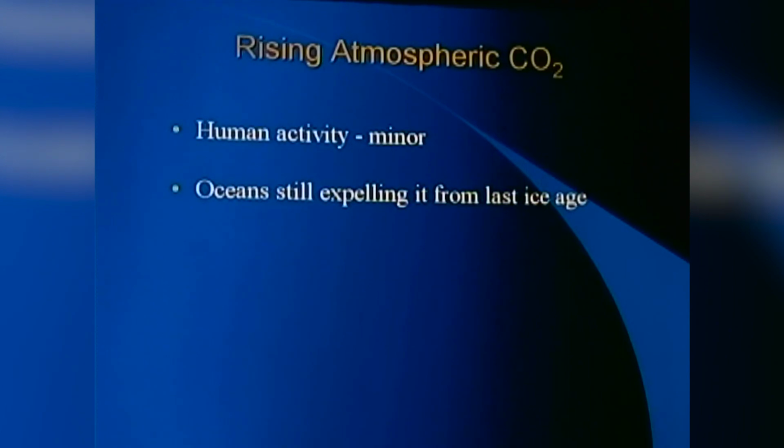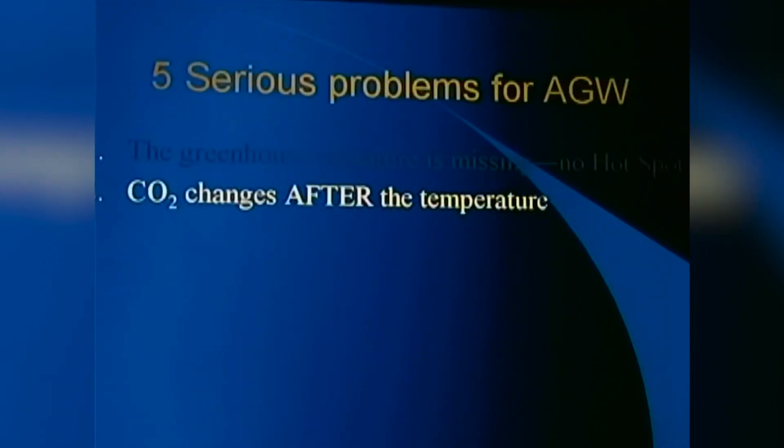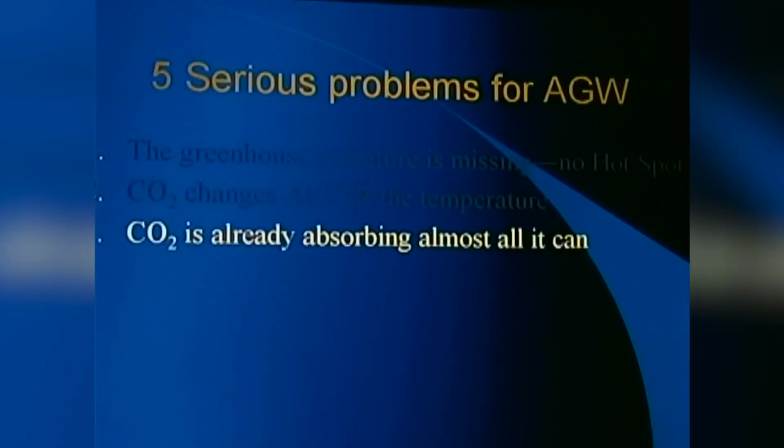Okay, anyway, they say that the rising carbon dioxide in the atmosphere is basically from human activity only minorly, and the most likely fact is that we're still recovering from the last ice age. Not just the big ice age 12,000 years ago, but the little ice age. And the oceans have been warming and expelling carbon dioxide. It changes after the temperature. And the next thing is that CO2 is absorbing almost all the infrared it can. This is not a linear function.